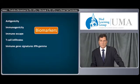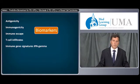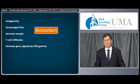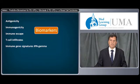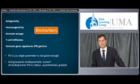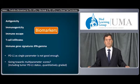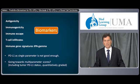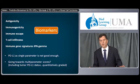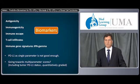So, to sum up, antigenicity, immunogenicity by proper antigen-presenting cells, presence of mechanisms of immune escape in the tumor, presence of T-cell infiltrates pre-treatment, and immune signatures, particularly those related to interferon gamma expression at the tumor tissue, are supposed to be the main ones we are going to rely on from a practical point of view. Bear in mind that PD-L1 determination in tumor tissue as a single parameter is not good enough, although it's helpful and probably will let us stratify patients very well in clinical trials. And certainly we are going to go to these multi-parameter types of scores, including the tumor PD-L1 status, but not only. And probably we will have to go to more quantitative measures rather than just the number or the proportion of tumor cells expressing PD-L1 on the surface.